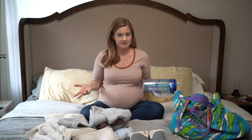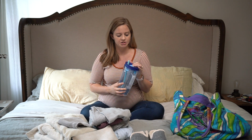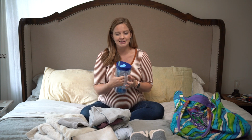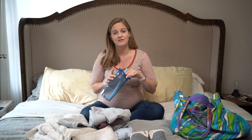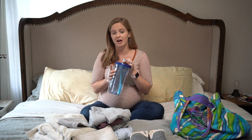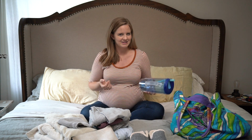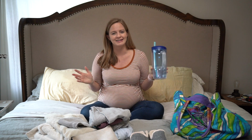But I'm not giving birth at the same hospital, so to be prepared, I may not even have to use this. I might have whatever the hospital provides, but just to be prepared, I am bringing this one, and it's lightweight, it's plastic, it's kind of massive, but it is insulated, so it should keep my water cool or however I want it at the time. And the straw, this is a funny little side note, but the straw is chewy. It's a soft silicone straw, and I kind of think that might be nice, so I can chew on it during labor. I don't know, getting ahead of myself.